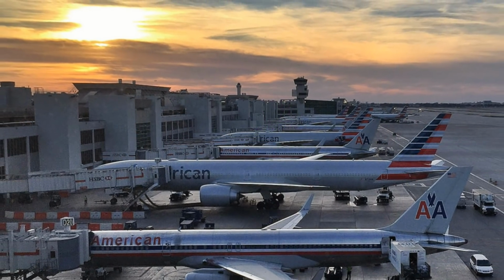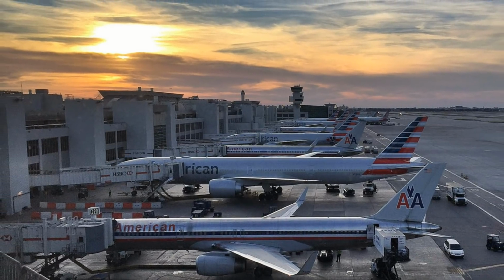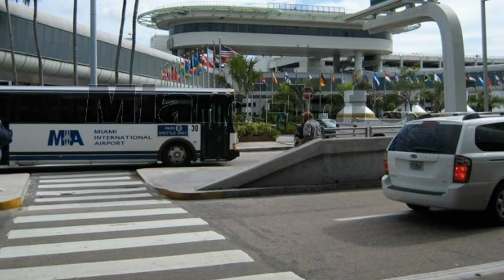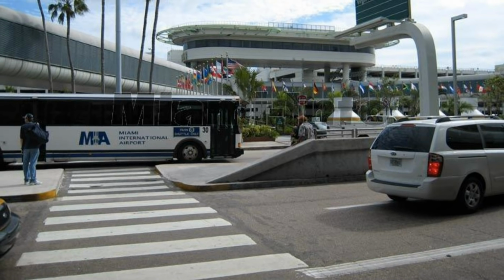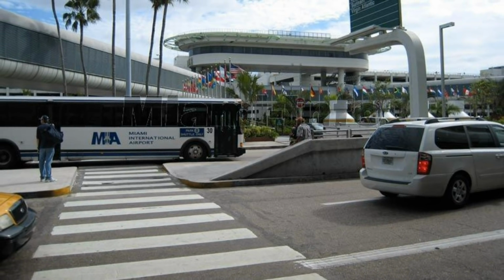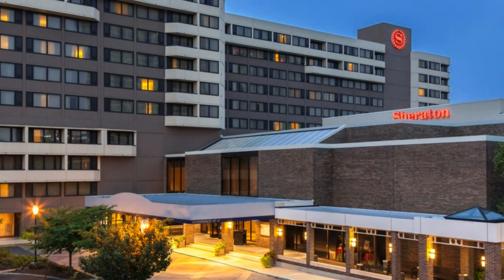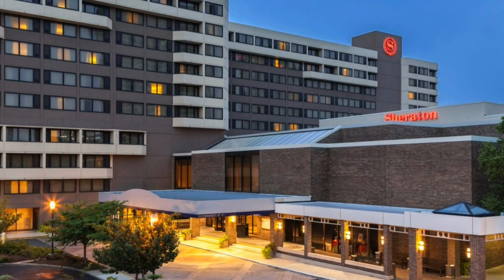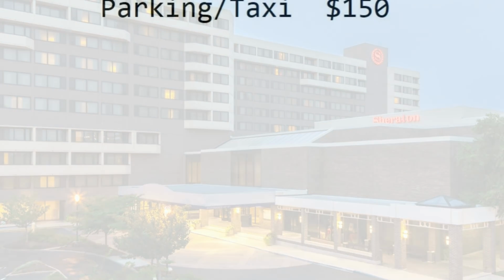Now, on the other hand, if you're flying in, you're going to be looking at needing transportation either from the airport to the ship and back, or from the airport to a hotel, then to the ship and back. Either way, this can get a little costly also, whether it be by taxi or Uber or however. So for parking fees or transportation fees, I'm going to allow $150. Now, it could be more or less, of course. Just be aware of this one so you can plan for it.